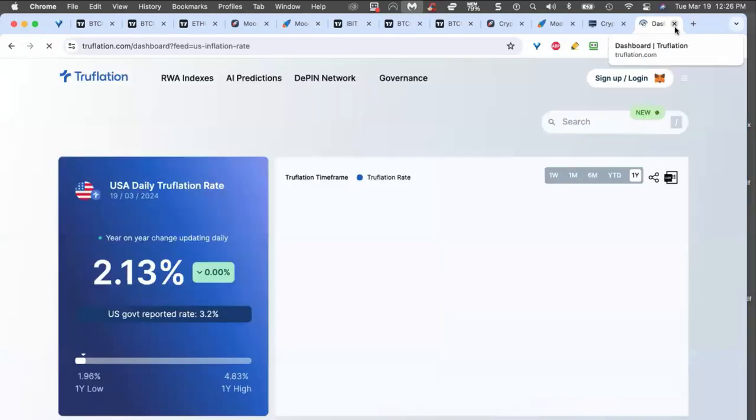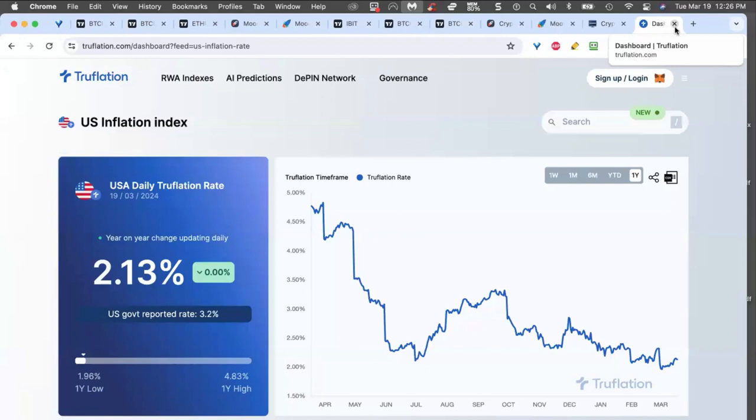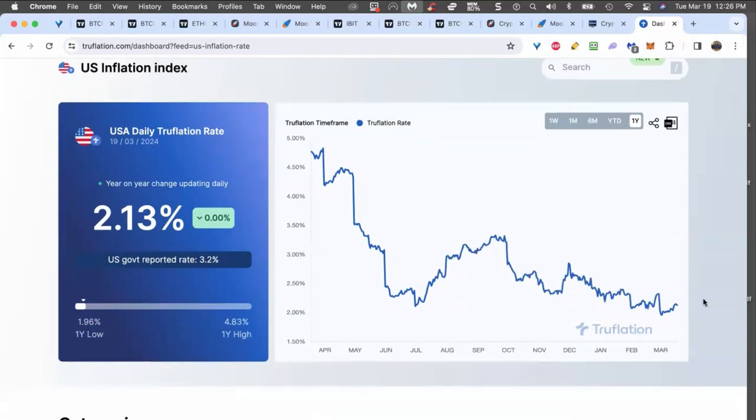So anyway, actually, yeah, here it is. Trueflation on a daily rate is down right around 2%. And the US government is reporting 3.2%, because they're measuring things that again suit the narrative they want to say, so they can move things around to suit their needs. But right here, this is looking good. The trend is down on the inflation, so it's really not a bad place, even though they're making it out to sound like it is.